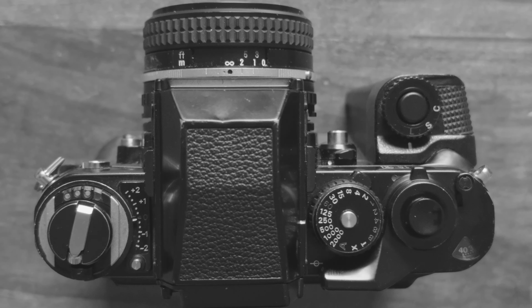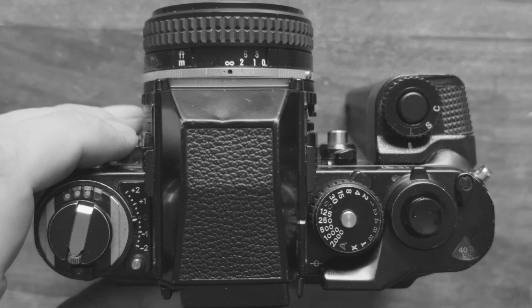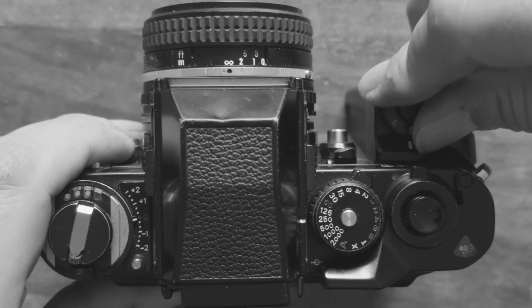The optional motor wind offers another shutter release button and the option of single frame advance and 6 frames per second bankruptcy mode.